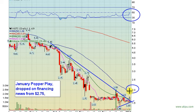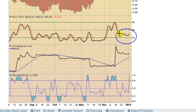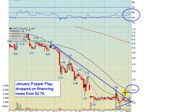200-day moving average at $1.90 is calling. RSI looks like it's going to break 50 for the first time. We've got stochastics in the basement. Financing is over. Technology play. Perhaps we'll get some CES news from these guys, some partnership news, etc. But the chart looks great going into next week with rock solid support at $1.50.